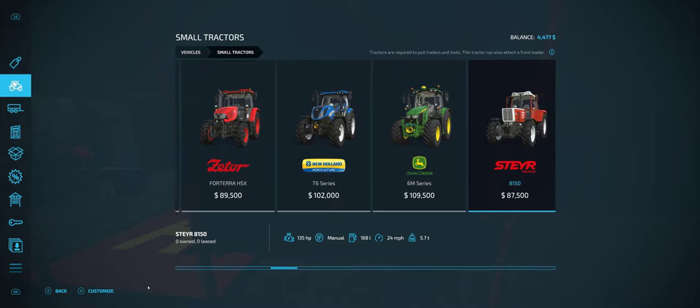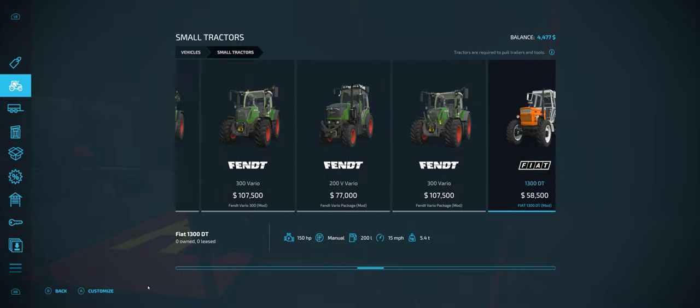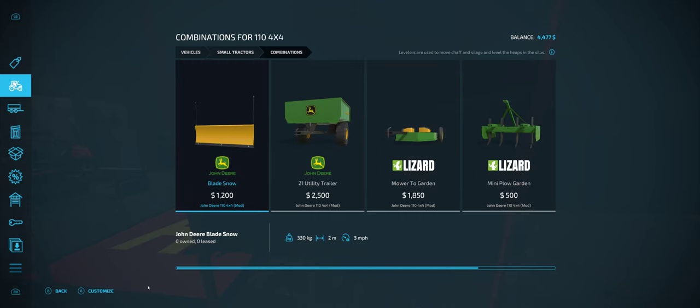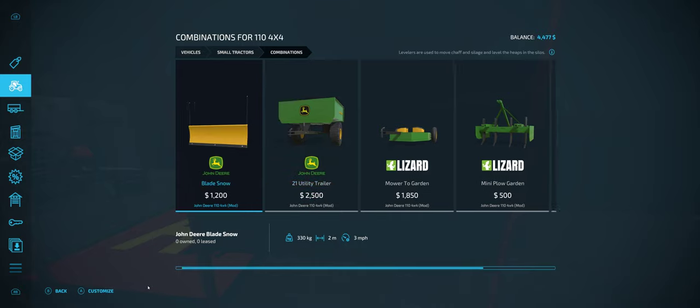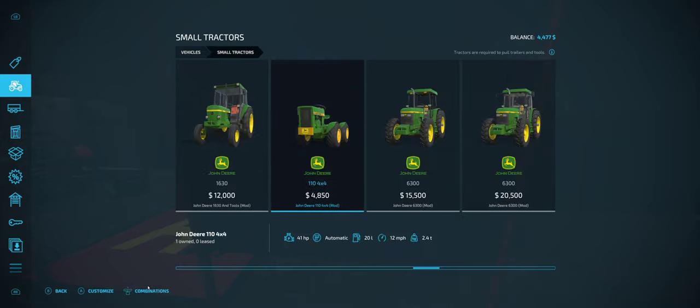Let's see if I can find that tractor that they've got. It's definitely an older. Oh, there she is. Looks like they've got quite a few things. Oh, look, there's a mower attachment for my tractor. There's a rake. There's a plow. Oh man, all kinds of stuff for this bad boy, but nothing for that.